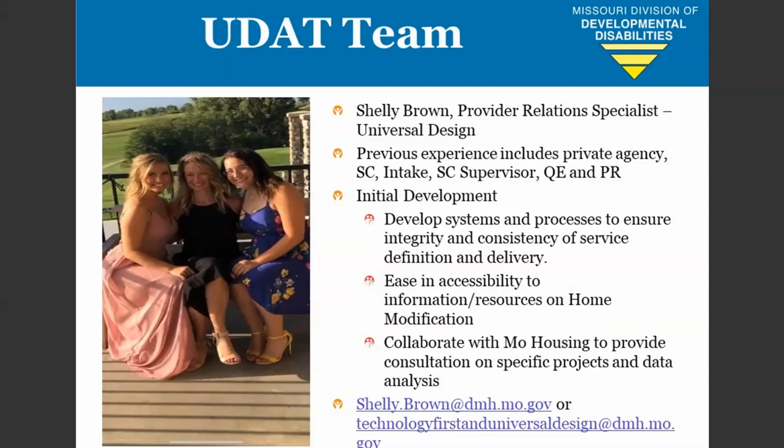So as you can see, some of the things that we have been working on and will continue to work on is some collaborations, ease and accessibility and information, and then of course the development of systems and processes to help ensure the integrity of the program. So you'll be hearing a little bit more on that side of it in the next month.